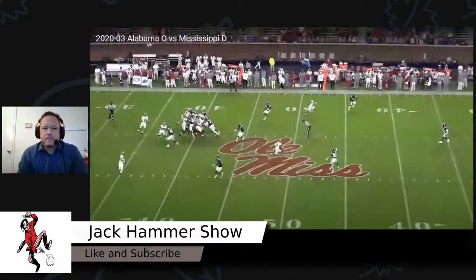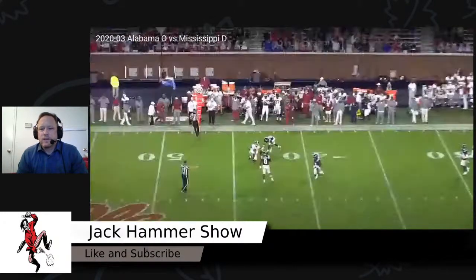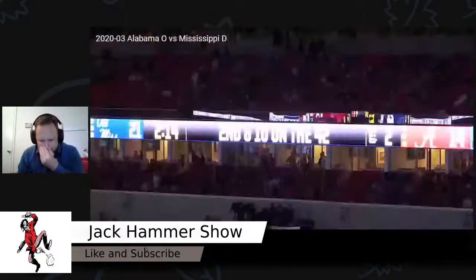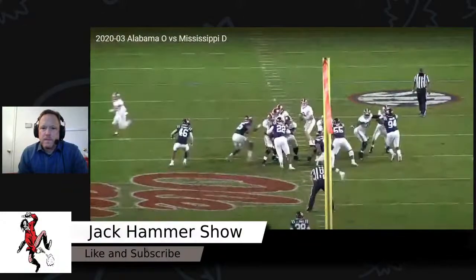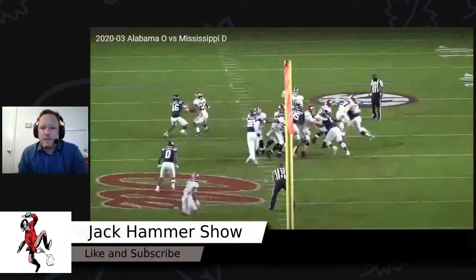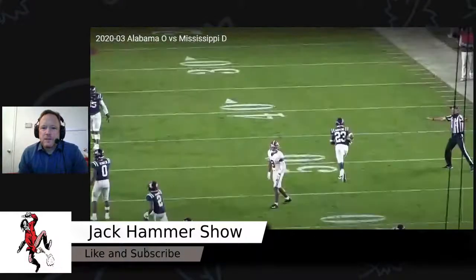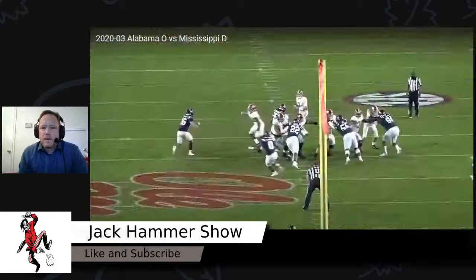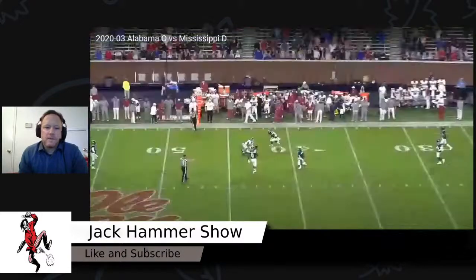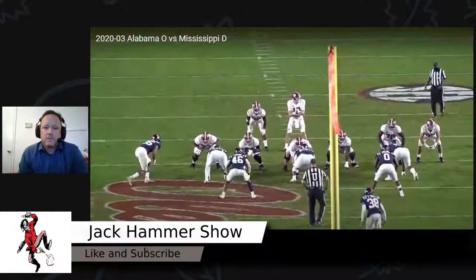Play action. This is a really nice one to hit the shot in the hole. It's incomplete. But he sticks it on him. This should be a completion, but I think that's Mechie just drops it. They're going to come back to this one a little bit later, because they drop it here. So just watch it.